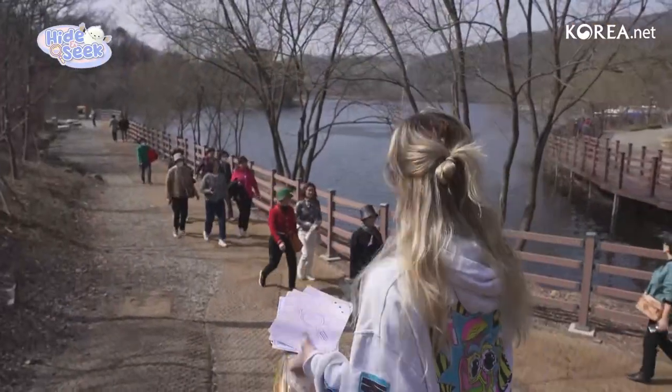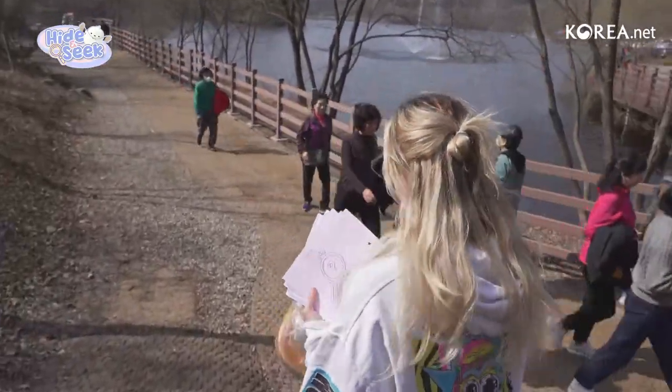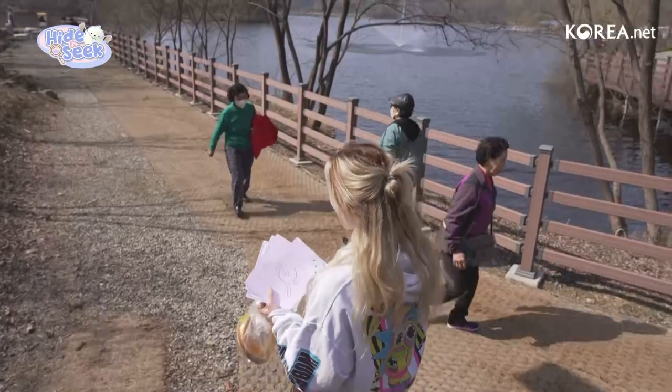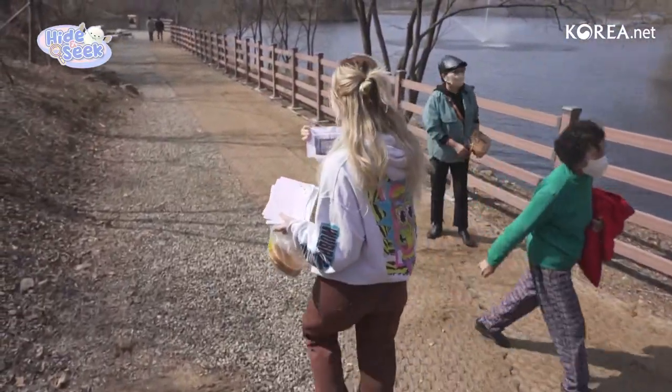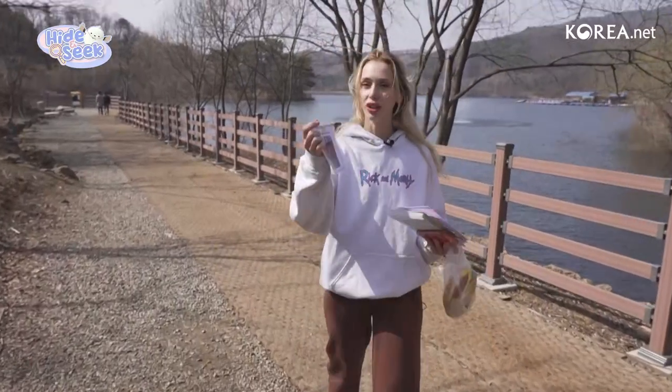Wow, it's really popular here today. There's so many people coming by. So we're gonna keep walking, and like I said, we are gonna try to look for the place in the photo. I'm at the place in the picture. Majang Hosu, Majang Hosu.